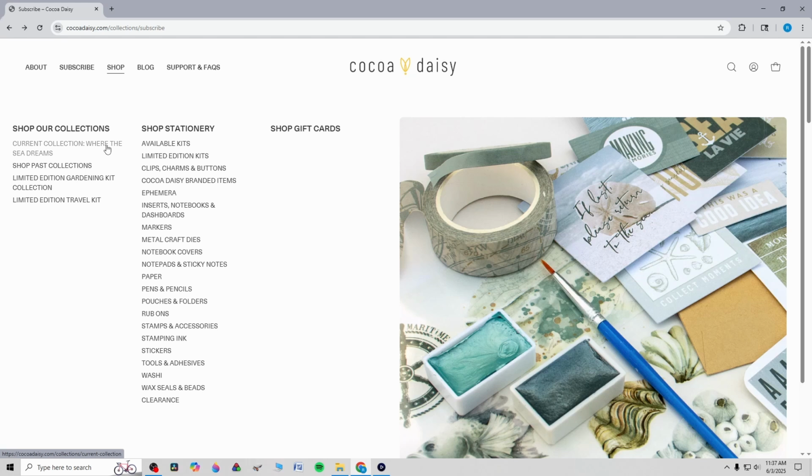So this is the last collection, which is July's collection, even though we're in June. And I'll talk about that too. And that's why things sometimes get confusing, because you're like, we're in June, they're shipping July, but I'm ordering August. Okay? So anyway, past collections is anything beyond the last collection.